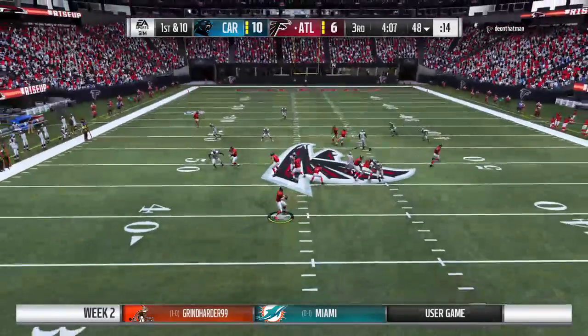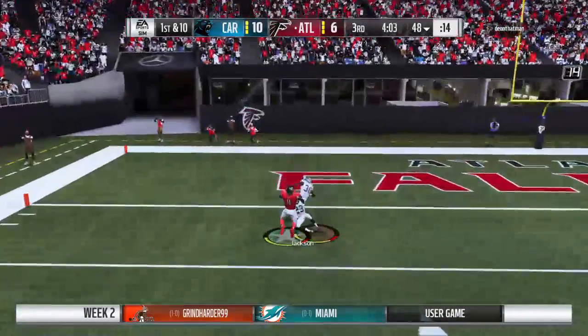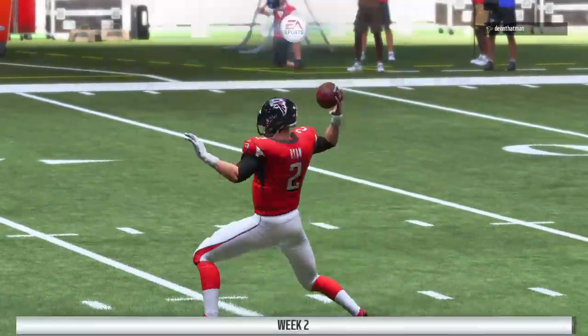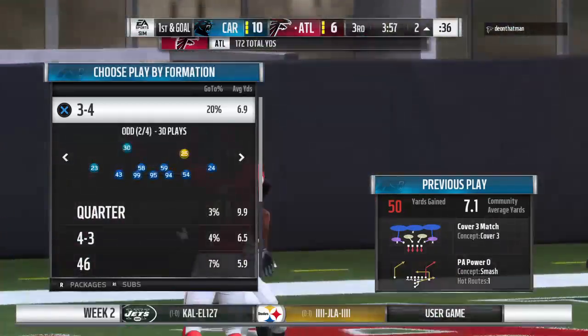Now a play fake here on first down. Looking deep for Julio. This is caught. A big play there, Ryan to Jones. And even 50 yards. Now he's got their only touchdown.